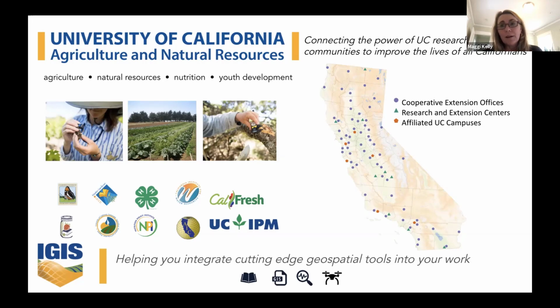And we really want to help you integrate cutting edge geospatial tools into your everyday work. We really think data, maps, informatics, all these kinds of things are critical to make our work better, cleaner, and to tell our story. So that's why we're here.